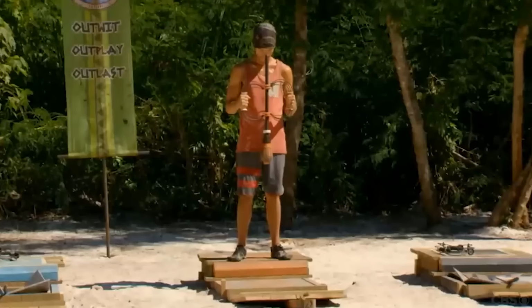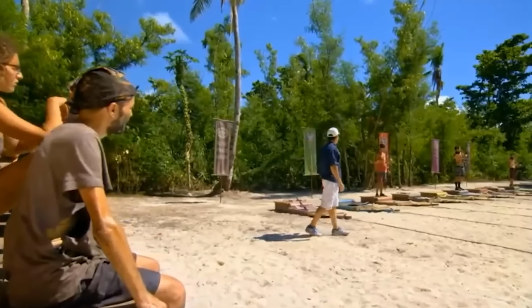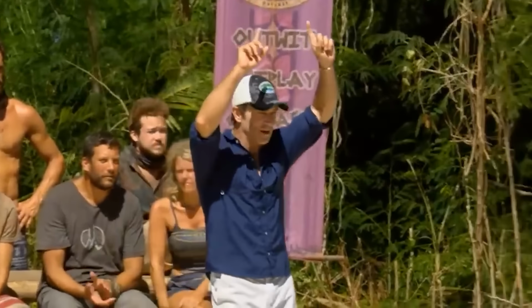Jay, Ken, and Adam fighting for immunity. Jay with his first movement, but a nice recovery. You have been out here only 4 minutes. And I know it seems like a lot longer. Adam's still solid. Ken drops and we're down to two. Both guys feeling it. Jay drops, Adam wins. Individual immunity will live to see day 34.